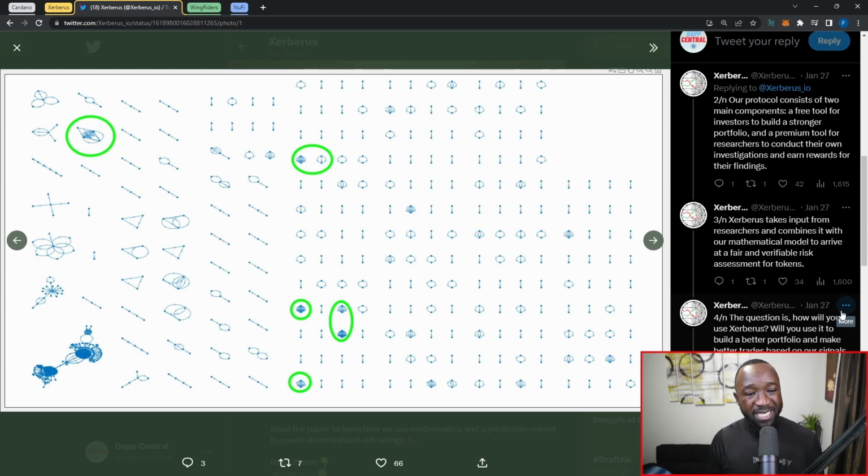Again, Xerberus is going to be keeping us accountable, and they've already released additional tweets. So again, make sure to go and follow these guys. They've released tweets within the ecosystem, reviewing tokenomics and some of the wallet distributions of some of the top projects building on Cardano, again, in the effort of keeping them accountable.